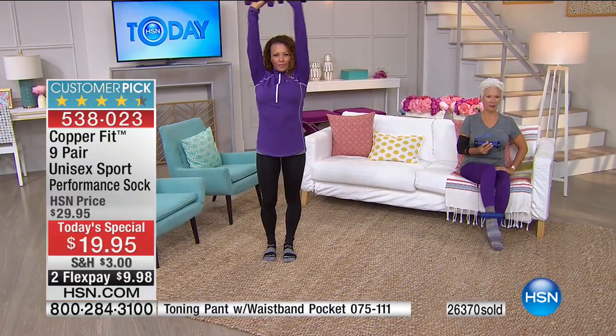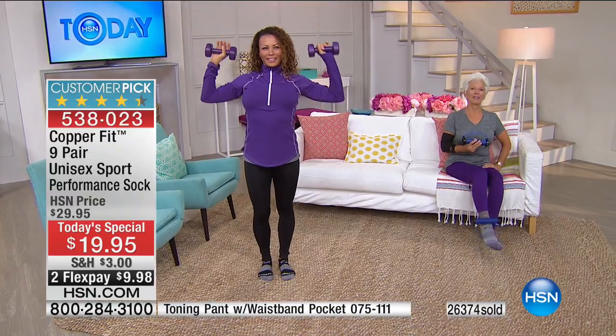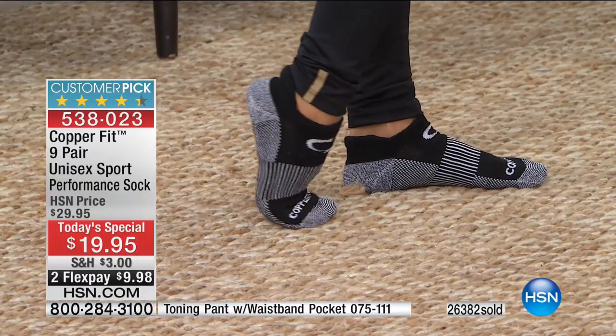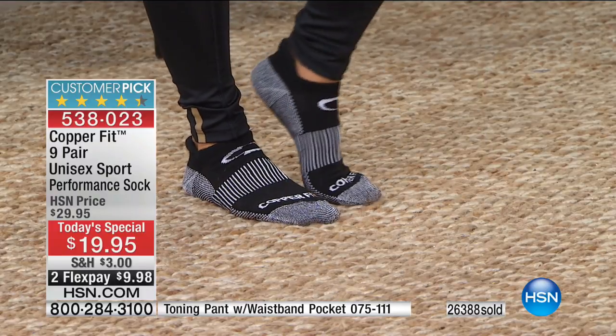These are so comfortable. They give you just enough support, just enough cushion all over. They're great to look at. Those are the black. Look at how great they look, the black and the gray. They've got the CopperFit logo. You can see all of the layers of cushion. And what you don't see is the copper infusion.